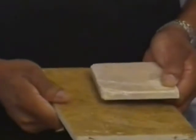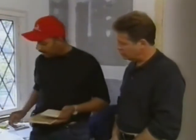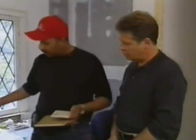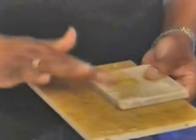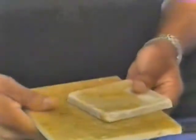Now, this is going to get an enhancer on top of it, isn't it? Exactly. What we'll do after it's installed and grouted, we'll actually apply an enhancer and a sealer to it. And what that'll do, that'll actually bring out the look of it. So you can actually see how the tile contrasts with the gold that we're putting on with it.